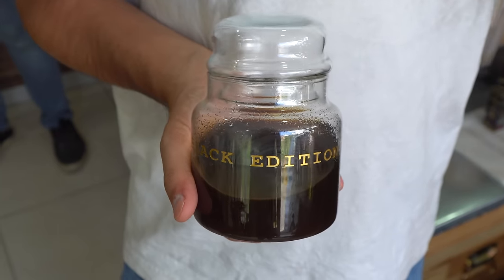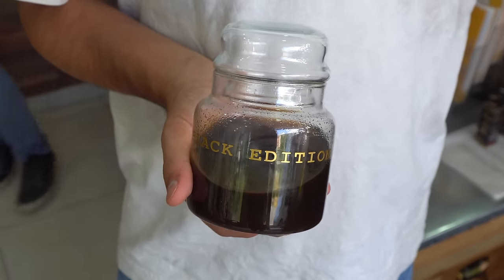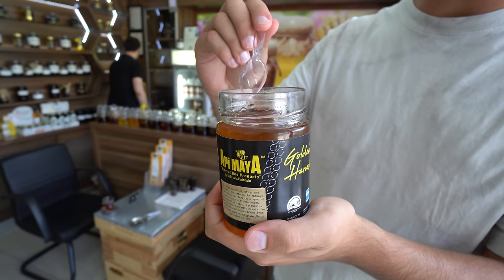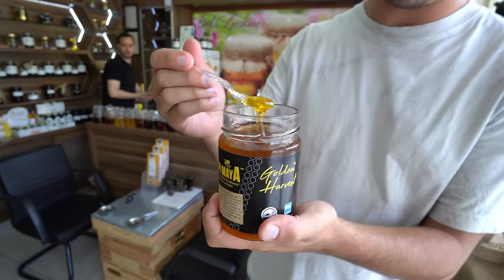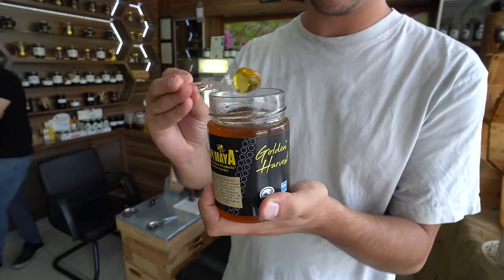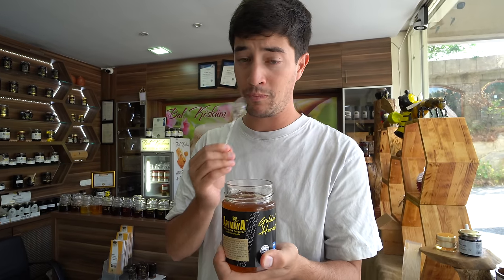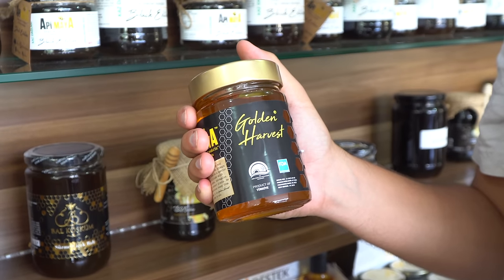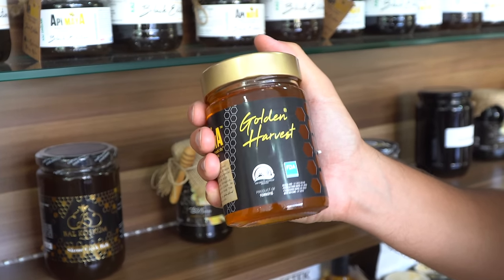It almost has like a licorice-y flavor. Really, really rich, thick honey. So this is another one of their award-winning honeys. Completely different color than that black honey. This is the golden honey, and the consistency looks a lot thinner than the last one. Try that. That one's fruitier. Completely different flavor. That's insane. Honeys can taste so much different.